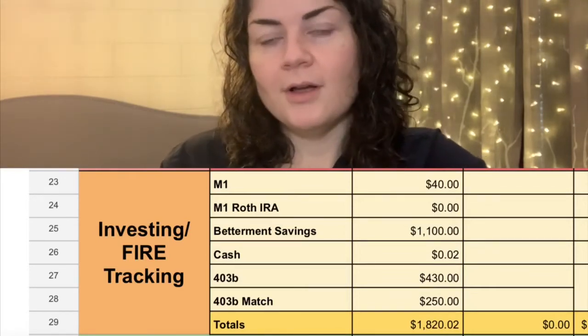So in total, for my FIRE and investing portion of the budget, I expect to save or invest about $1,830 in March. All right, so that is the plan for March.